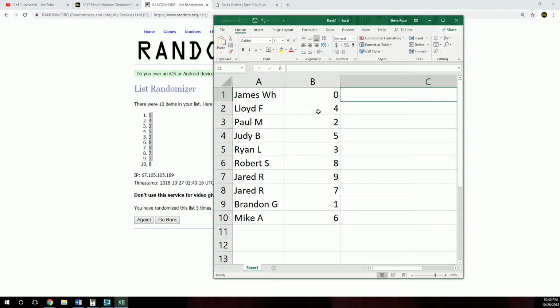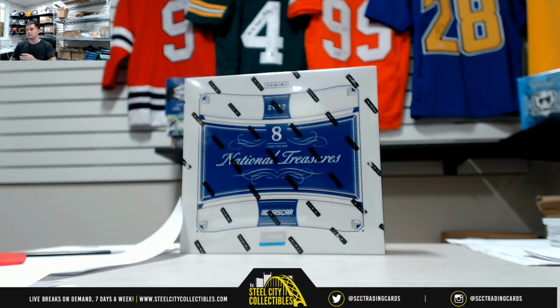James, 0, Lloyd, 4, Paul, 2, Judy, 5, Ryan, 3, Robert, 8, Jared, 9, Jared, 7, Brandon, 1, Mike, 6. Good luck, everybody, joined into our NT Racing number 8. All right, let's get breaking.